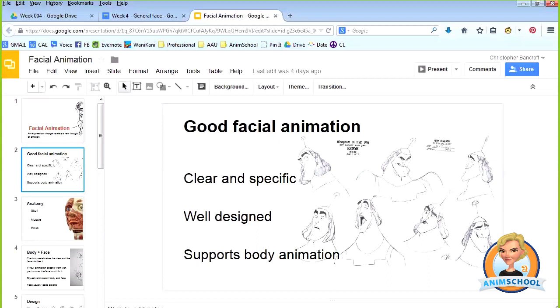Well designed means that it's appealing, it's exaggerated, it's dynamic. It would most likely be staged to camera, especially since we're focusing on feature animation, you're going to adjust your design so that it fits perfectly for your camera angle. And then supports the body animation. That means that it should continue the line of action and it amplifies your pantomime or your body expression rather than just sitting on top of the body and doing something different or separately.